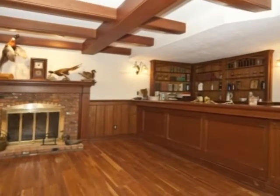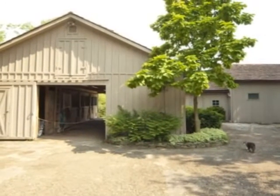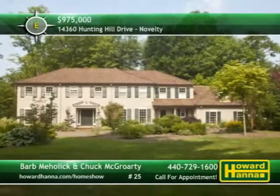concealed wet bar. A beam ceiling tops the finished daylight lower level, ideal for entertaining thanks to a bar and fireplace. A 7-stall barn surrounded by rolling pastures and paddock is also part of the home's 5 acres of wooded grounds. For more information and the chance to take a personal tour, please contact Barb Mahalik.